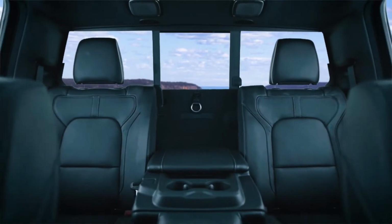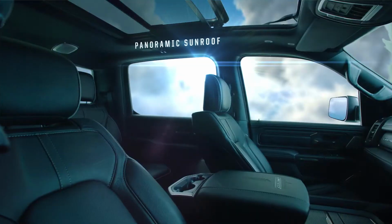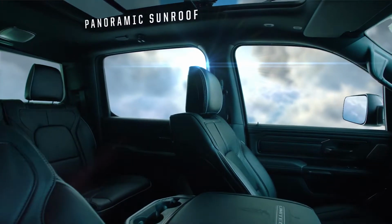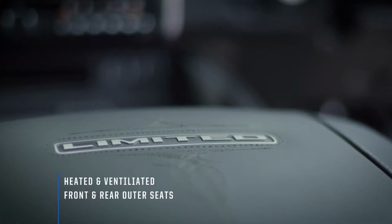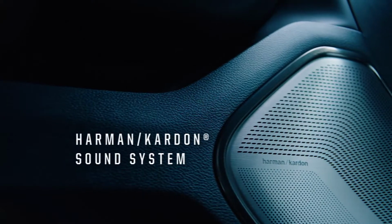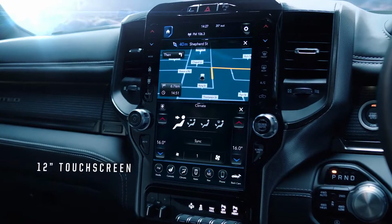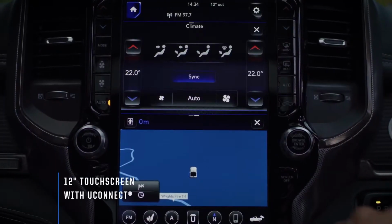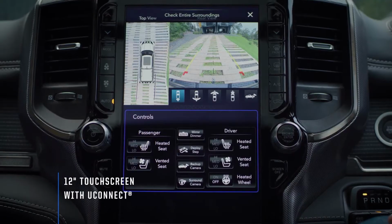Inside, the all-new Ram 1500 sets new benchmarks for luxury full-size pickup trucks, thanks to its first-class levels of space, full-length dual-pane panoramic sunroof, and heated and ventilated leather seats. Premium Harman Kardon audio system. The state-of-the-art 4th-generation Uconnect 4 system and class-exclusive, 12-inch fully configurable touchscreen with split-screen display functionality make for a high-tech environment.